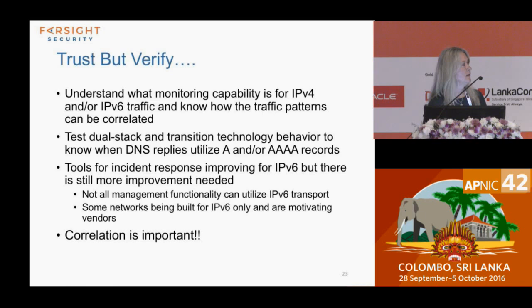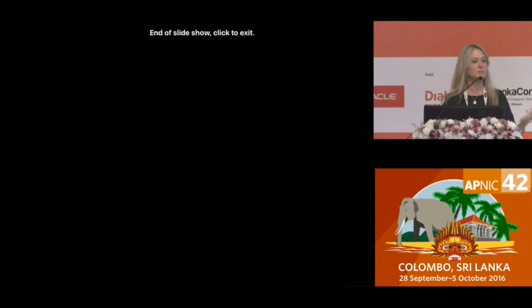And I can't stress this enough. With IPv6, understand what monitoring capabilities you do have, because there is work to be done. Test the dual stack and transition technologies. There's many of them. If you can, go native as soon as possible. That is my first and foremost recommendation. And correlation is important. And I hope I didn't go too much over. So, thank you.